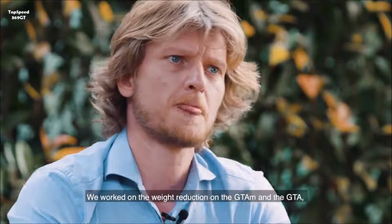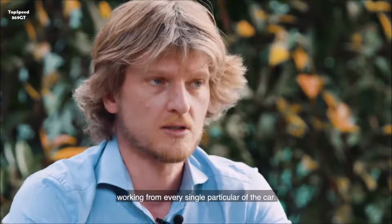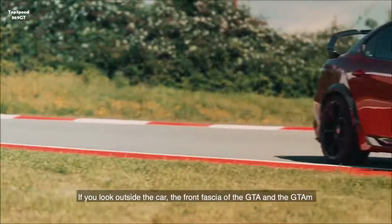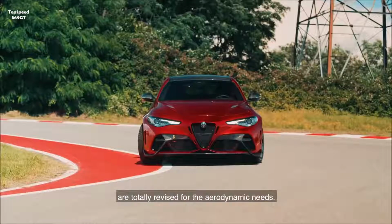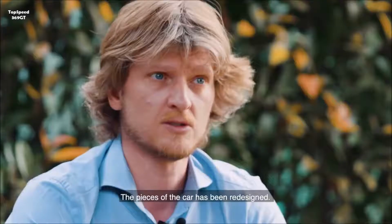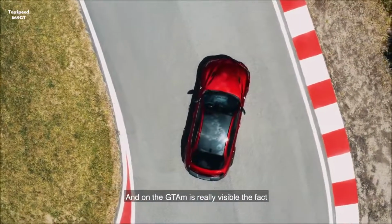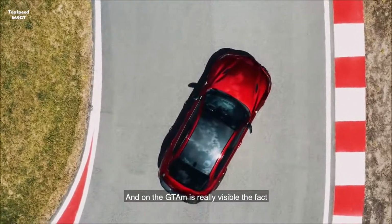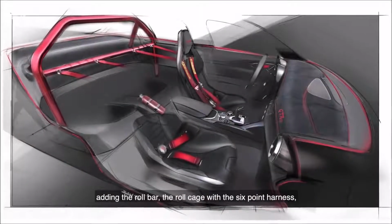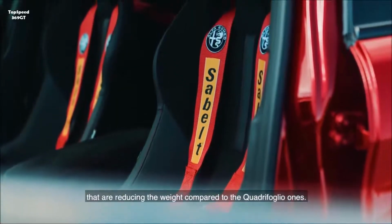We worked on weight reduction on the GTAm and the GTA, working on every single detail of the car. If you look outside the car, the front fascia of the GTA and the GTAm are totally revised for the aerodynamic needs, but are also made in carbon fiber, reducing the weight. The pieces of the car have been redesigned. For example, the windscreen of the GTA and GTAm is thinner than the standard Quadrifoglio, reducing the weight. And on the GTAm, the fact that you are removing the rear seats, the rear bench, and adding the roll cage with the six-point harness, and the monocoque seats from Sabelt, is really visible, and they reduce the weight compared to the standard ones.